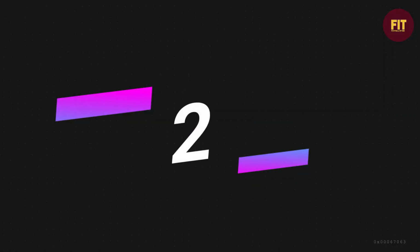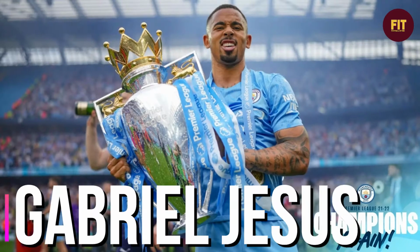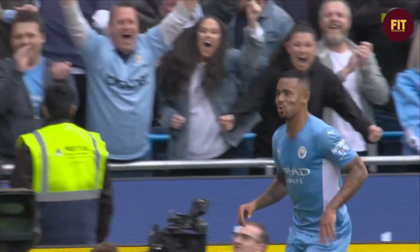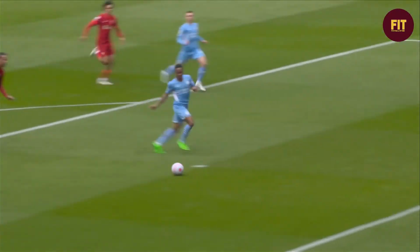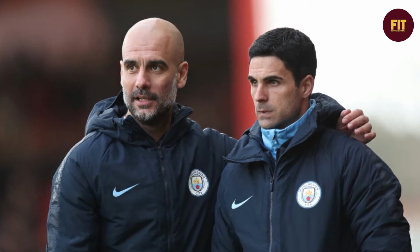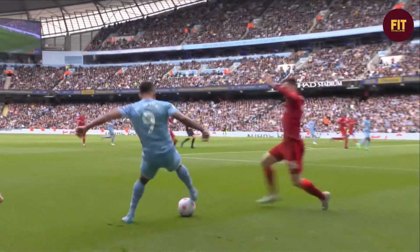Coming in at number 2 of the best transfers so far, and for only £40 million, Arsenal have signed Gabriel Jesus, who's going to lead their attack this coming season. Arsenal were in desperate need of a striker, and Man City knew that, so they could have really leveraged that to get more money from Arsenal. But thankfully, because of the relationship between Arteta and Pep, which is a good one, it looks like Pep has absolutely nicced Arteta, his former protege, by giving him Jesus for £40 million.